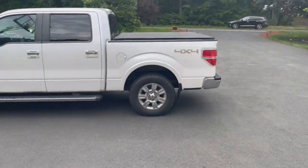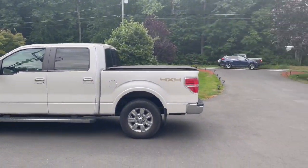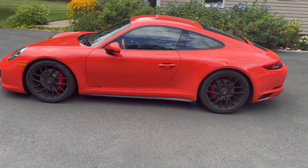There's a guy over there, one of the farmers driving by. We have a lot of farmers out here, tobacco season. Anyways, there's my F-150.